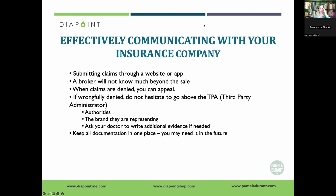They may or may not approve it. And then if they don't, you might be able to appeal it. I know some people have gone back to the broker. If you've dealt with an insurance broker that has sold you health insurance, that broker probably doesn't know much about your health condition or your coverage. After the sale, in my experience, I've not gotten much support if there's been a challenge from a broker. So when a claim is denied, the first step is to go back to the insurance company directly, either through their app or some other means or email, and explain to them why this should be covered.